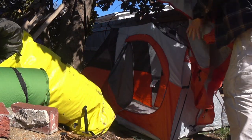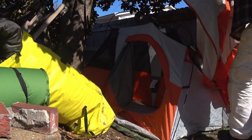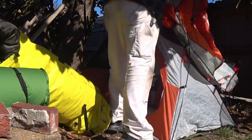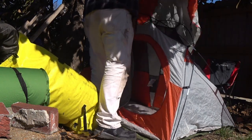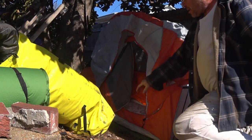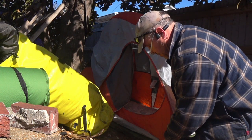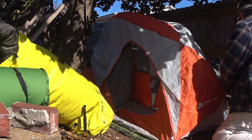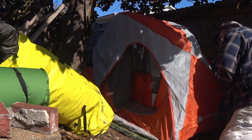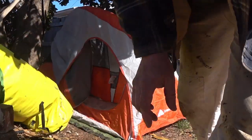So let's do that. I always mess this up, but if you look for the logo, you kind of get where the curved opening happens. This tent has nice little hooks. So I'll tell you the only thing I don't like about this tent is that once you put an air mattress in here, there's really not a lot of room in it.